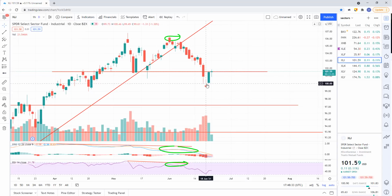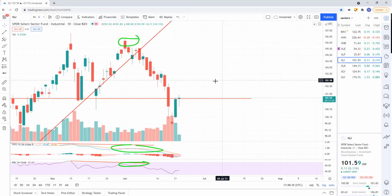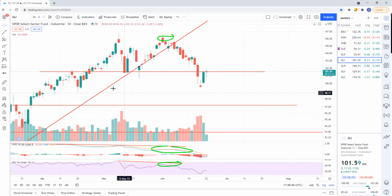And then we bounced, you know, I don't know why we bounced here. I didn't really see a level, but they bounced, and we're bouncing right into resistance because we actually broke that first level of support at about 101.50. You can see we had a lot of reactions around there. It was resistance here.